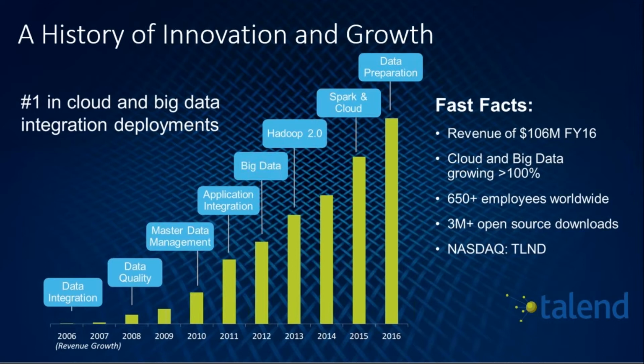So, we've done this by a history of innovation and growth. Talend has been around since 2006, started as an open source company, and we realized that people and companies were spending way too much money on these legacy vendors doing ETL, ELT, and so we saw a market to be a part of. And we really made a huge bet with big data back in 2012, and now it seems like a no-brainer, but back then it was a huge gamble, and it's really paid off.